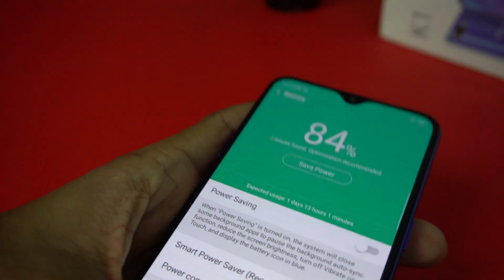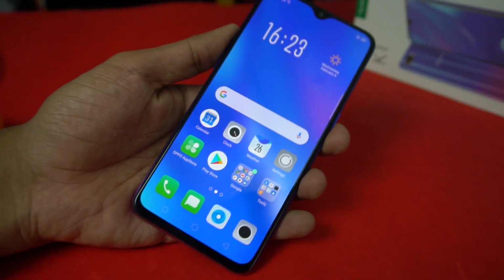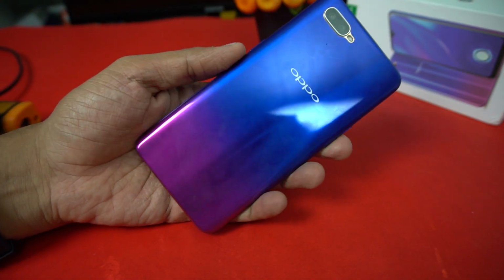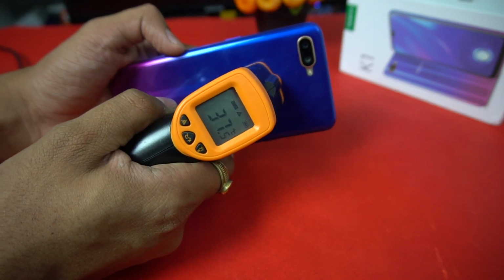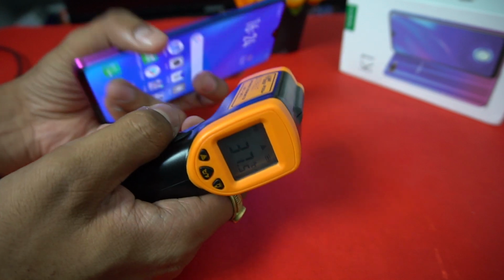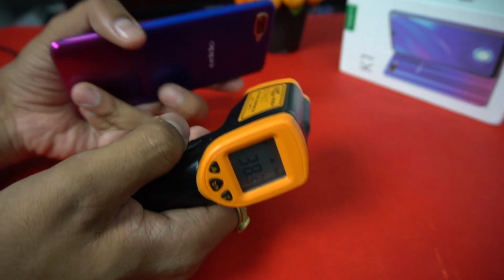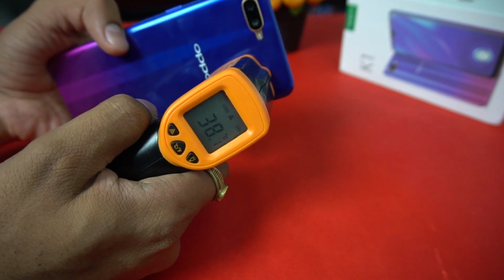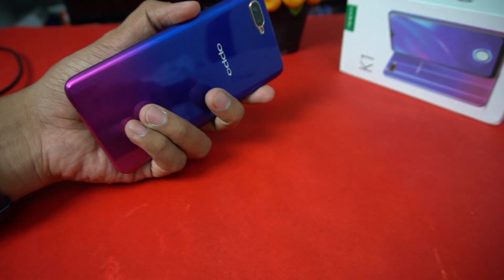Not bad again, considering that it's a 3600 mAh battery that we are seeing on this phone. And for my thoughts about the game performance of this smartphone, it's quite a decent one. It's not at all disappointing. The temperature as well is under control. 37.5 on the back. On the front, it's about 38.5. Let me check the other areas. 38.5 towards the top. So that is the temperature here, and it's still quite under control.